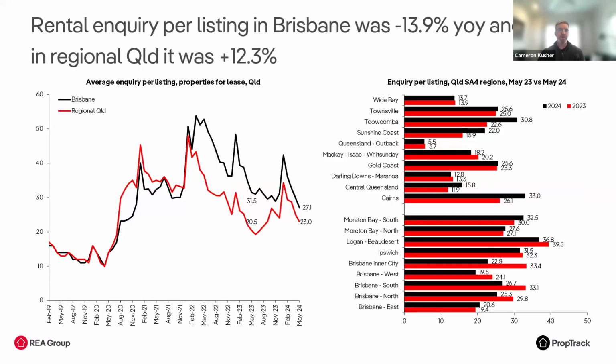The number of inquiries per rental listing is down in Brisbane. It's slightly higher in regional Queensland. Again, look, Logan Bow Desert seeing the highest number of inquiries per listing, Moreton Bay South, whereas inner city areas, you're seeing relatively lower inquiries per listing. But again, I'd point you to what typical rental inquiry per listing was before the pandemic. You were looking at about 15 inquiries. We're now looking at 27 and 23, depending on if you're in Brisbane or regional Queensland. So rental demand is still very strong.